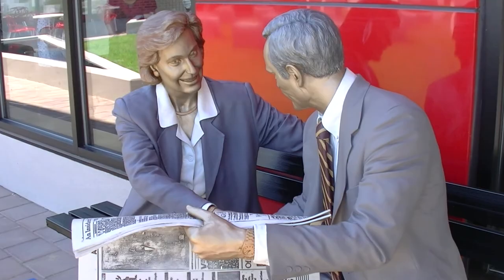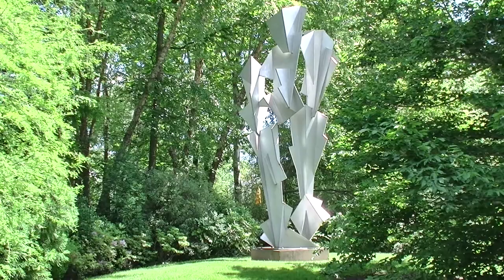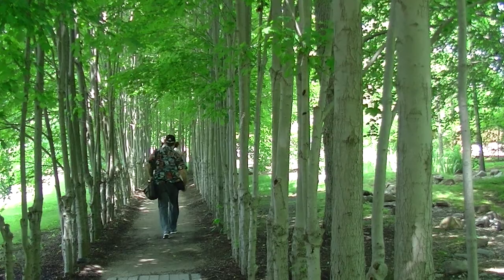If you go there, you're going to be taking a lot of pictures. So go on a sunny day. Don't forget your sunblock. I also recommend wearing a hat, comfortable shoes, and bringing something to drink.